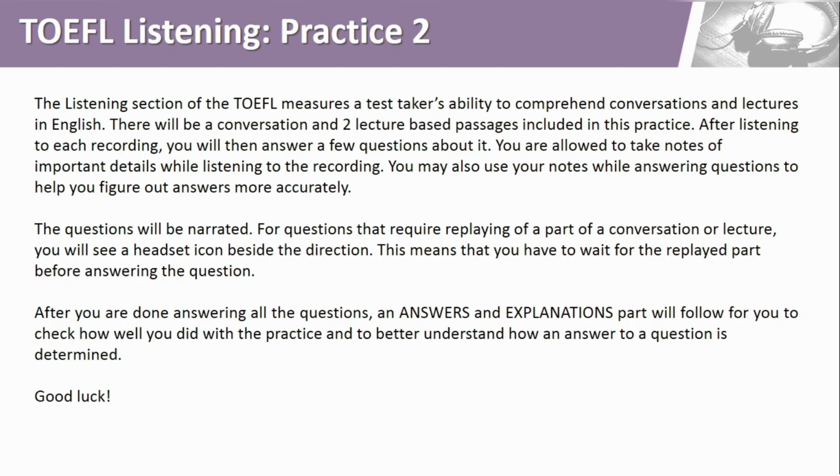The questions will be narrated. For questions that require replaying of a part of a conversation or lecture, you will see a headset icon beside the direction. This means that you have to wait for the replayed part before answering the question. After you are done answering all the questions, an answers and explanations part will follow for you to check how well you did with the practice and to better understand how an answer to a question is determined.